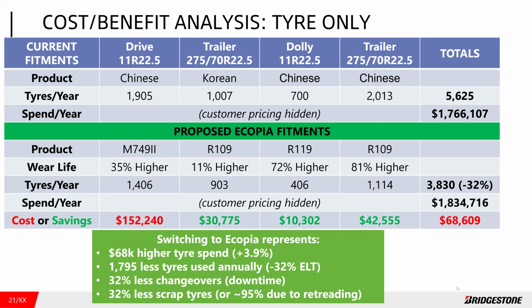However, with nearly 1,800 fewer tyres, it's a 32% reduction in end-of-life tyres. It's also 32% fewer changeovers that are going to have to happen, so the vehicle is not down anywhere near as much. It's down 32% less than it would have been with the Chinese and Korean tyres currently being used. And as I say, there'll be 32% fewer scrap tyres.